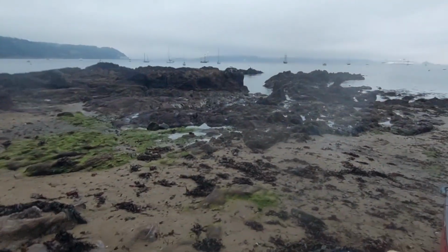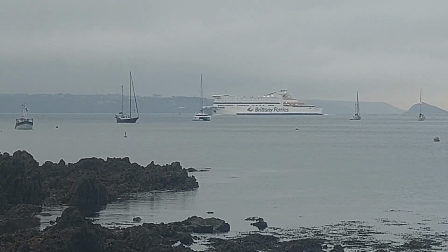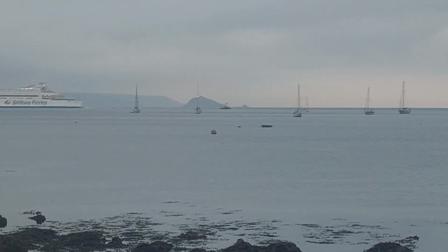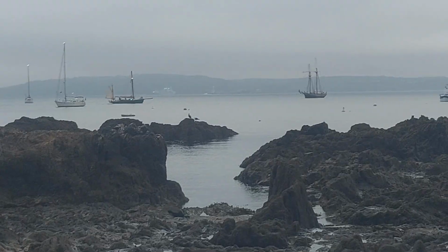Just starting to get dark. The boats are starting to put their lights on, and I think the ferry from France has just arrived. It's cleared the fog now. You can see the Mewstone.